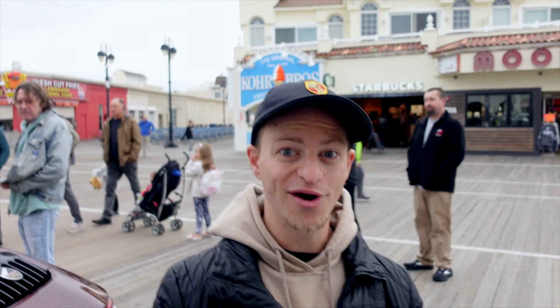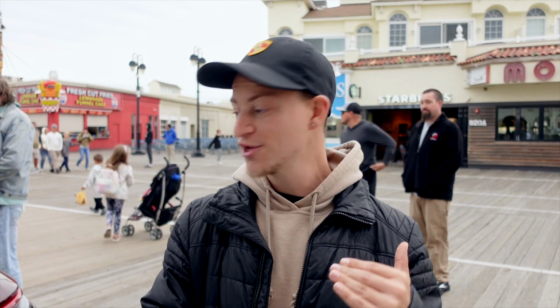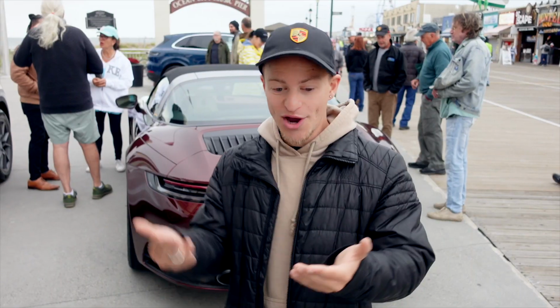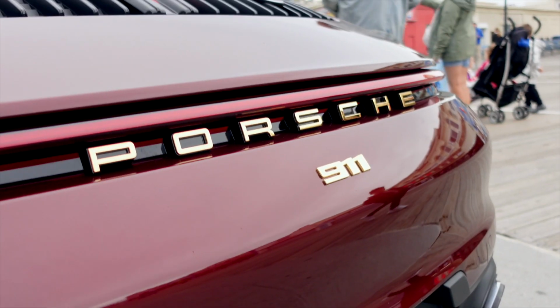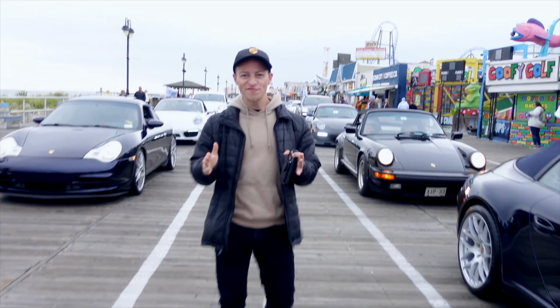This is one of the few cars that you could buy right now and the value is either going to hold or raise in the next few years. So it's an investment. You actually spend money and make money by owning one of these cars, and that's so cool. If you love Porsches, you have to be here today. This is Porsche heaven. Just listen to that. I mean, come on. If you didn't like Porsches, you're gonna love Porsches after being at this event today.